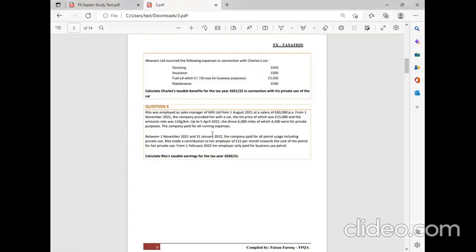Rita was employed as sales manager of Wild Ltd from 1st August 2021 at a salary of £60,000 per annum. From 1st November 2021, the company provided her with a car. The list price was £15,000 and the emission rate was 109 grams per kilometer. Up to 5th April 2022, she drove 6,000 miles, of which 4,500 were for private purposes. The company paid for all the running expenses.